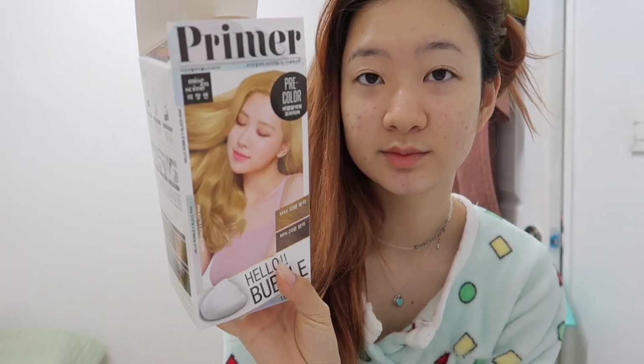Today, I'm gonna dye my hair. It's this one. This is a primer pre-color, kind of like a bleach solution. But it's weaker than the original bleach. So yeah, I'm just gonna retouch my roots because they grow out a lot. And I'm planning to dye my hair red. I'm gonna make a separate video for my red hair dye.